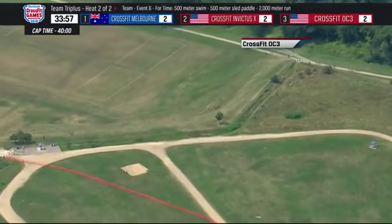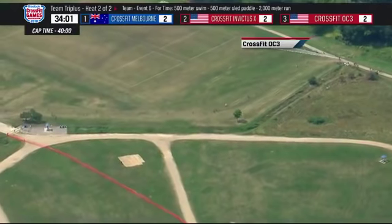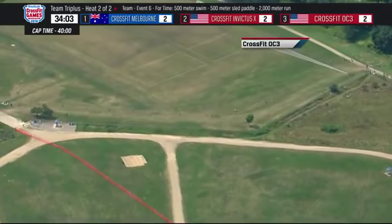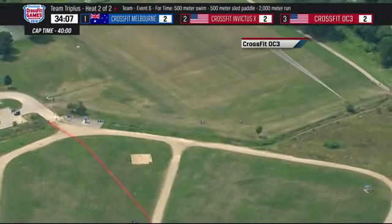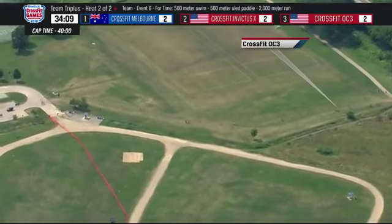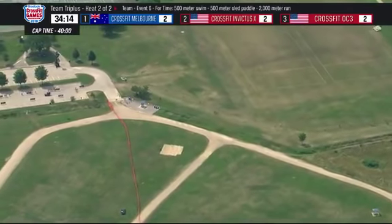Top 3, Melbourne on the left side, middle of your screen, running through the grass. That is Invictus X. About to run onto the grass on the right side is OC3. OC3 just outside of the podium, but they don't stop, and they were in dead last place getting onto that sled. OC3 should be moving their way onto a podium spot after this event.